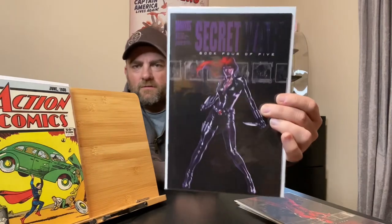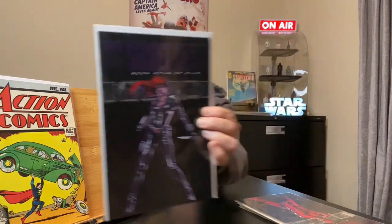I picked up the 1988 facsimile edition of Action Comics number 1, the 50th anniversary reprint. So I thought that was pretty cool. Then I picked up Secret War issue number 4. A very cool cover with Black Widow on it. So I think that's really sharp. And I also got Secret War issue number 5 with Daredevil.